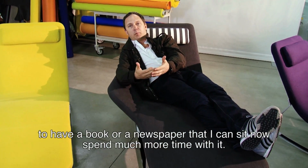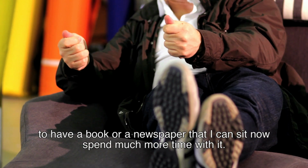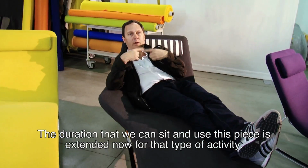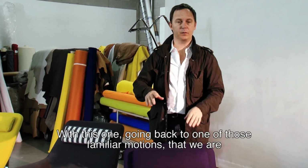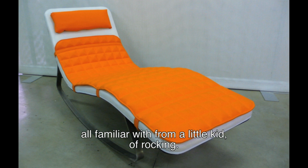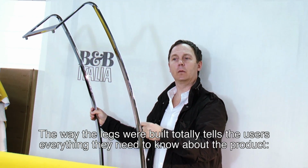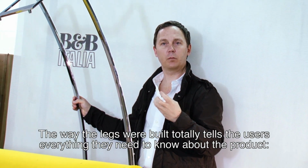If I'm sitting here now, I have a perfect place for me to have a book or a newspaper that I can sit and now spend much more time with. It's the duration that we can sit and use this piece is extended now for that type of activity. With this one, going back to one of those familiar motions that we're all familiar with from a little kid, of rocking, the way that the legs were built totally tells the user everything they need to know about the product.